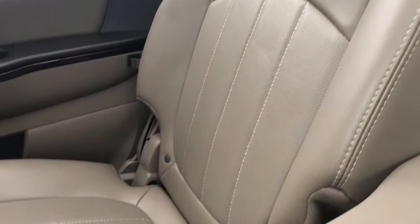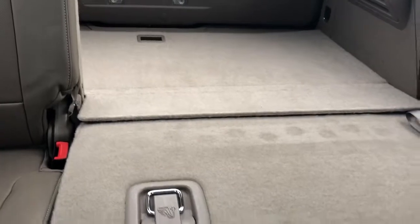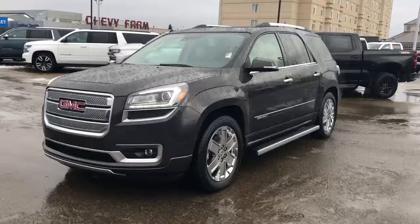The seats themselves in the rear feature that same tan leather with our tan stitching and our vented leather lower down. The rear we have a 60-40 split with the rear seats also featuring that vented leather. We have our cup holders in storage as well as speakers, and if we choose to lay down that 60% seat, we have plenty of storage in the back as well.